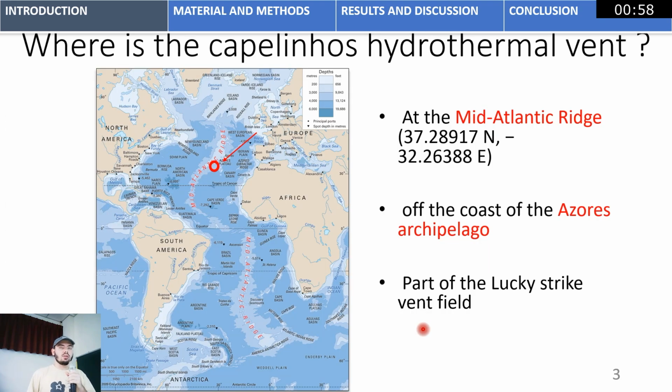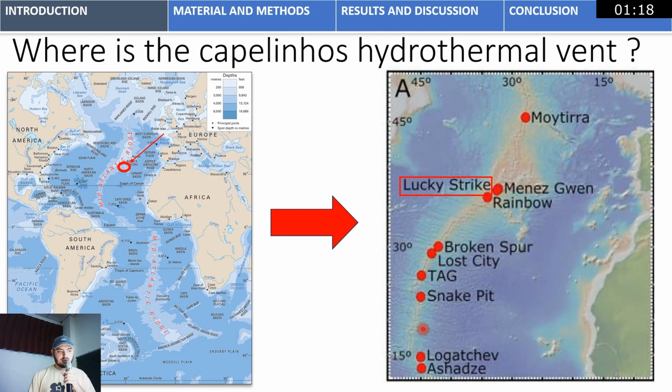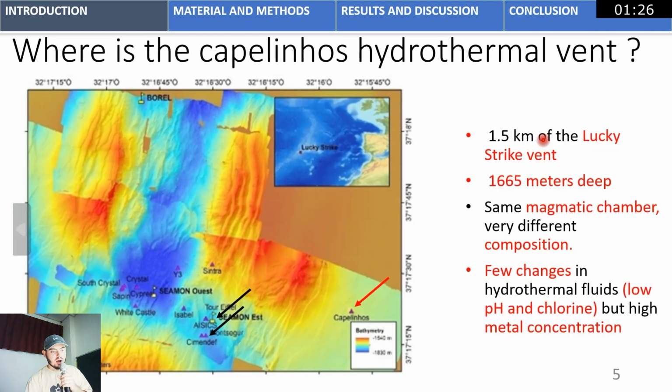So where is this Capelinhos hydrothermal vent? We're going to go to the Atlantic, at the Mid-Atlantic Ridge in the northern hemisphere. This is off the coast of the Azores archipelago, which is a very famous archipelago in Europe, and it's part of a big field of vents, the Lucky Strike vent field. You can see a little bit closer, it is just right here.